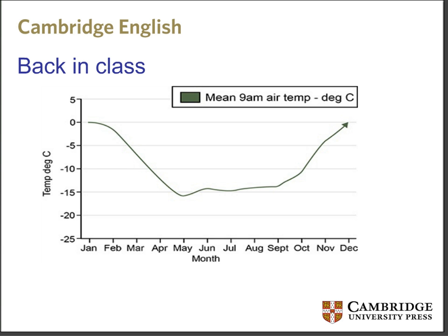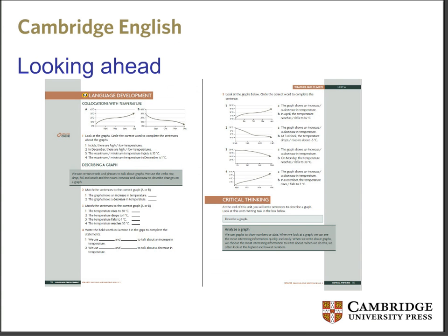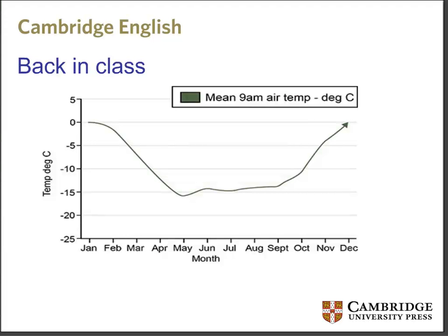Now, once the students see this, you can do a bit of a test-teach-test activity with them. So ask them to write a few sentences about this graph. Before you go on to doing the rest of the work on that language work, I'll just go back 2 screens so you can see that. So before starting this, just ask them to write sentences based around that graph.